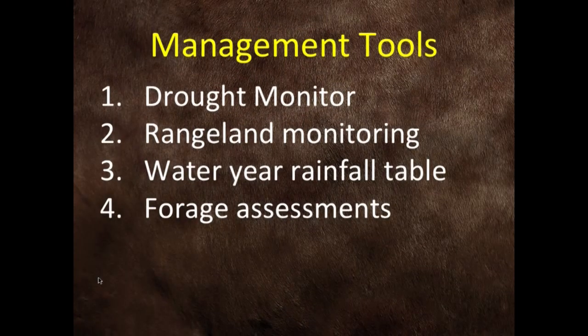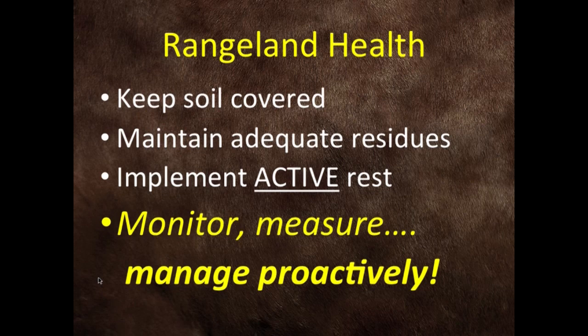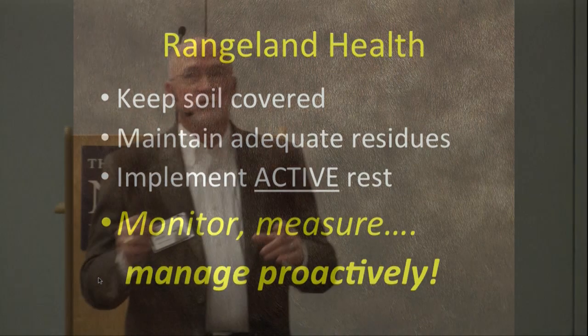Okay. So we've kind of gone through the tools. If I were managing through the drought, these are the ones that I'd be using. The rangeland health principles we've talked about. Remember to monitor, measure, manage proactively. Because as we look toward the drought, we've got to be more efficient with whatever we use, but we don't want to sacrifice the pasture that we have. You know, good years make us all look smart. In years of drought, we actually find out just how well or how good our management skills are.